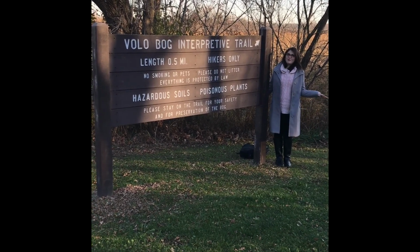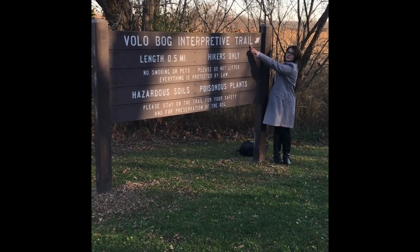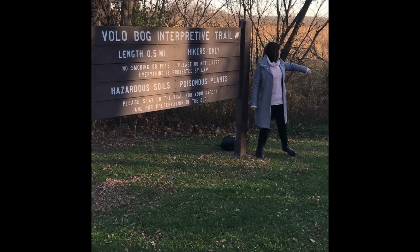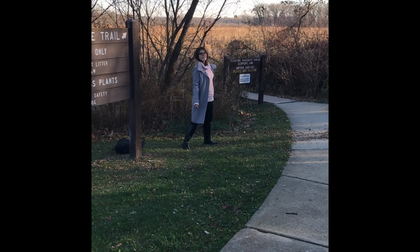Afternoon. We're here at Volo Bog and we'll be following the interpretive trail to take a look at sphagnum moss. So what we're going to do is head over to this trail over here on the left.